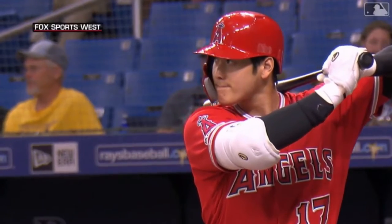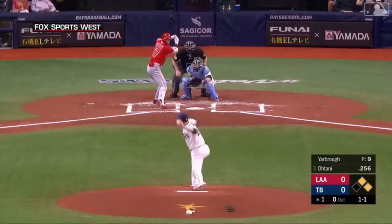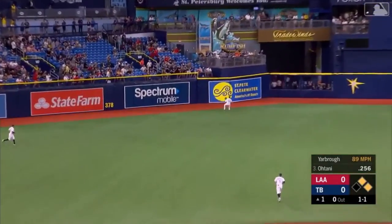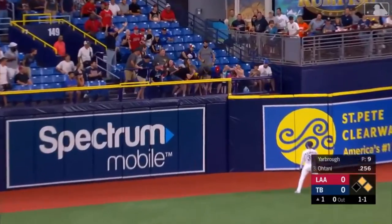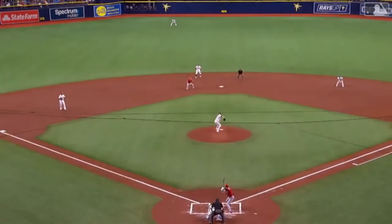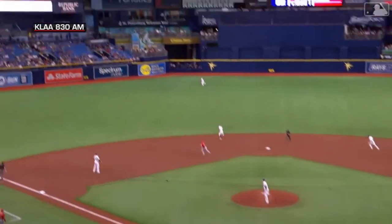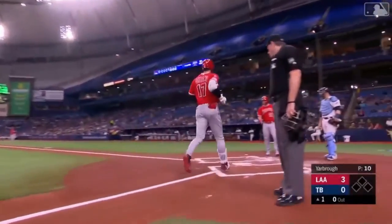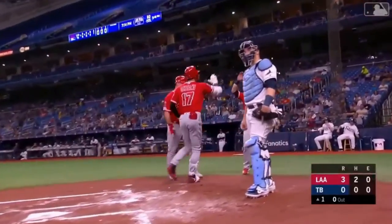So Shohei comes up, two on, nobody out. Shohei drives one out toward left center field. Kiermaier going back and at the wall, gone! Big fly, Ohtani-san, a three-run shot. Halos take the early lead. Shohei Ohtani, a three-run blast here in the very first inning. Angels have a 3-0 lead. Showtime.